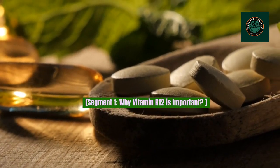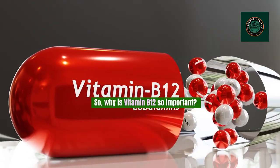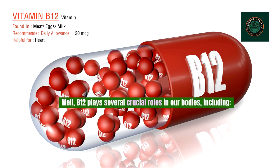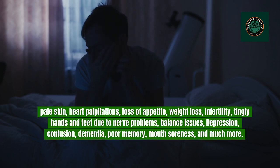Segment 1, Why vitamin B12 is important. So, why is vitamin B12 so important? Well, B12 plays several crucial roles in our bodies, and a deficiency can cause pale skin, heart palpitations, loss of appetite, weight loss, infertility, tingly hands and feet due to nerve problems, balance issues, depression, confusion, dementia, poor memory, mouth soreness, and much more.